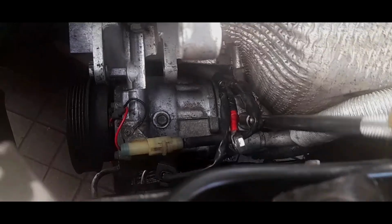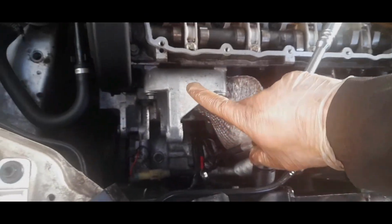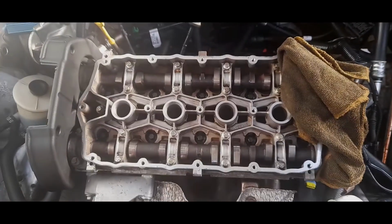And then we get our aircon pipe bolt back in. Okay. And we've basically done this front end. I just haven't tightened these up. I don't know what torque it is. I'll go and look it up. And then next job, this.